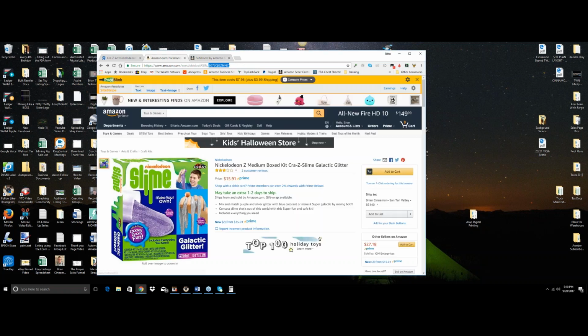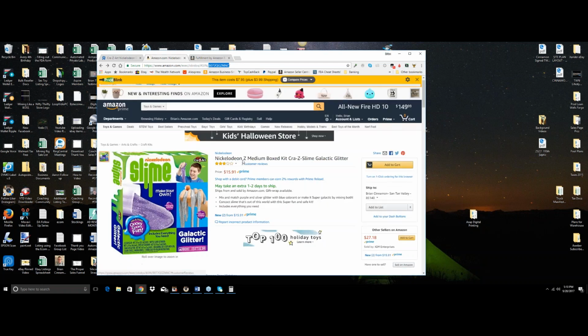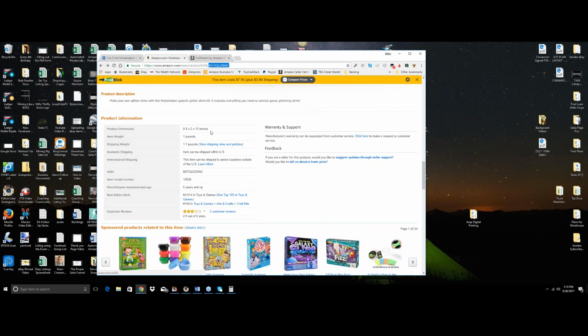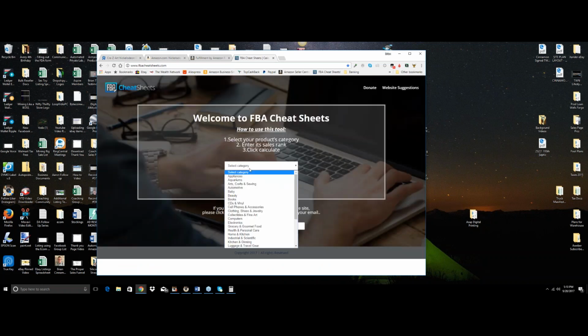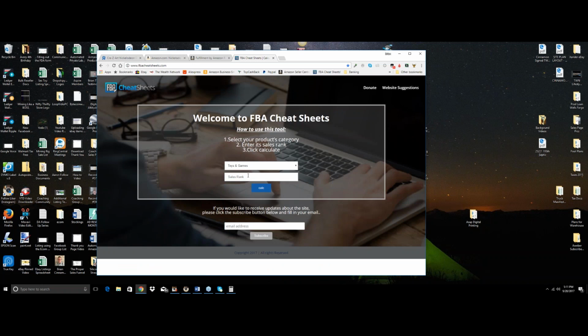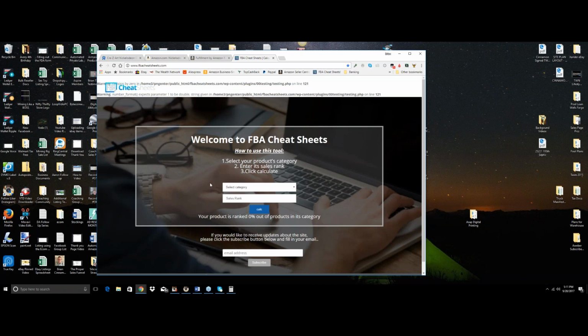Now we can go a step further as well by looking at the rank. So if you scroll down on this thing, it'll tell you your bestsellers rank under product information. This is 4,500 in toys and games, right? So another website, if you go to FBAcheatsheets.com, you can select a category. And so we're, what was it? Toys and games, right? And then the sales rank was 4,500. What this will do is it'll calculate your product rank. And this is ranked 0% out of products in its category, which is outstanding. Okay, like 0% to 10% is kind of the range that I like to be in.